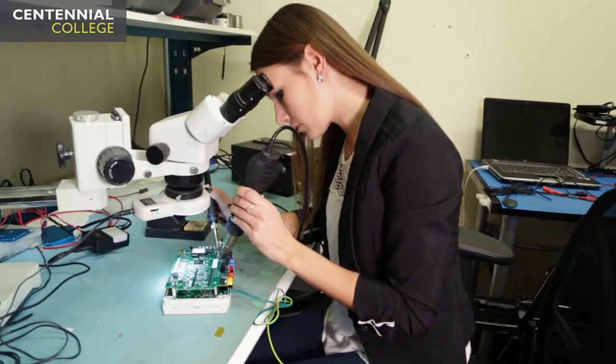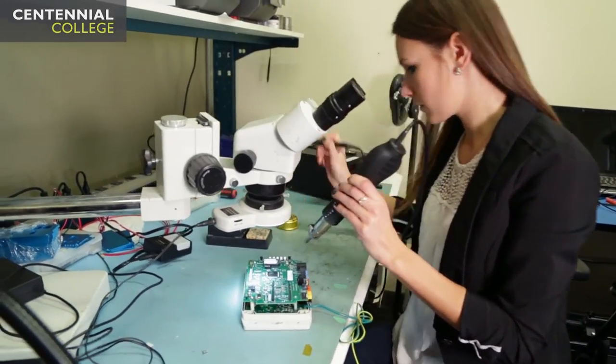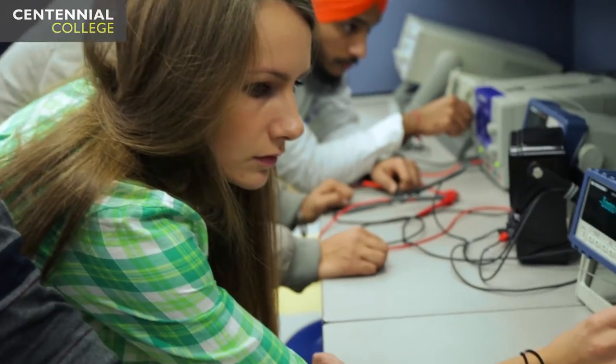I'm an international student. When I came to Canada, I decided to study the Energy Systems Engineering Technology program at Centennial College. I decided on the co-op option because it gives students the opportunity to get real work experience before they graduate from the college.